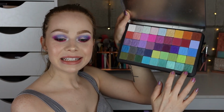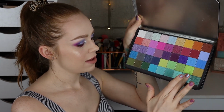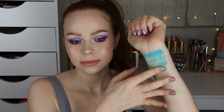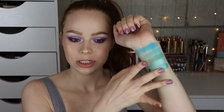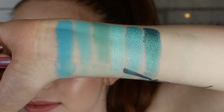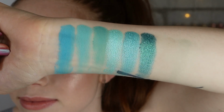And then we have 3 metallic teal shades. We have Mirage, Venom, and Lucid. Which again, none of these are quite the same. I mean, look at that shade. But they're all beautiful. So if you're looking for some variants of teal, Lethal is your place.